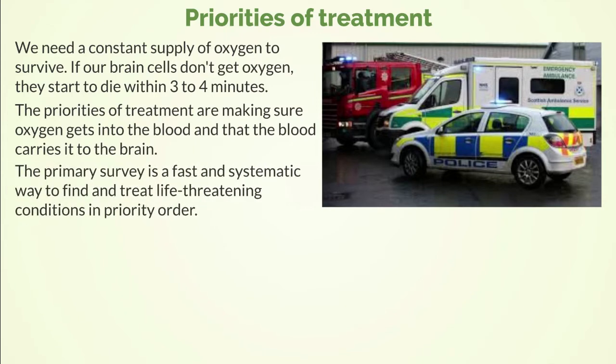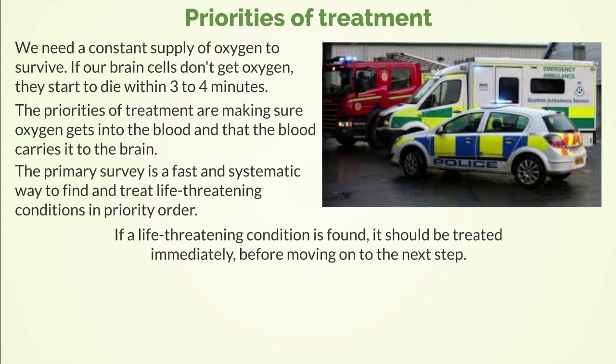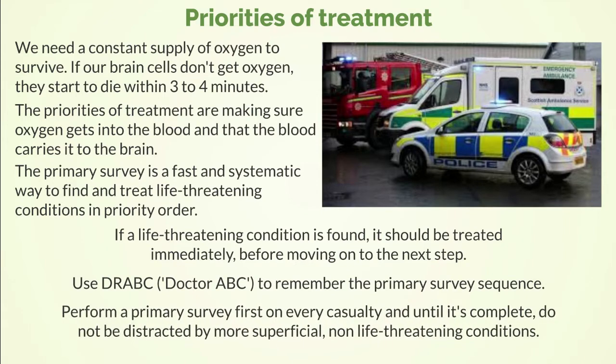brain. The primary survey is a fast and systematic way to find and treat life-threatening conditions in priority order. If a life-threatening condition is found, it should be treated immediately before moving on to the next step. Use DRABC, Dr. ABC, to remember the primary survey sequence.